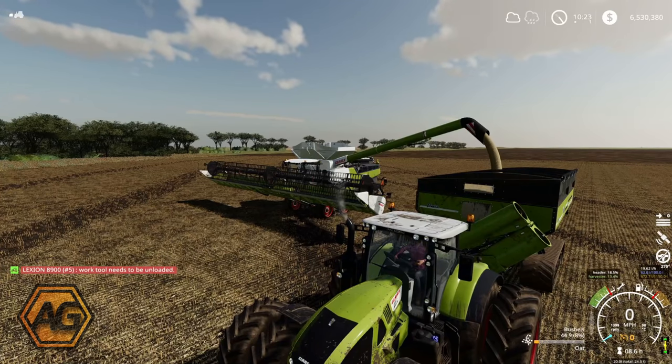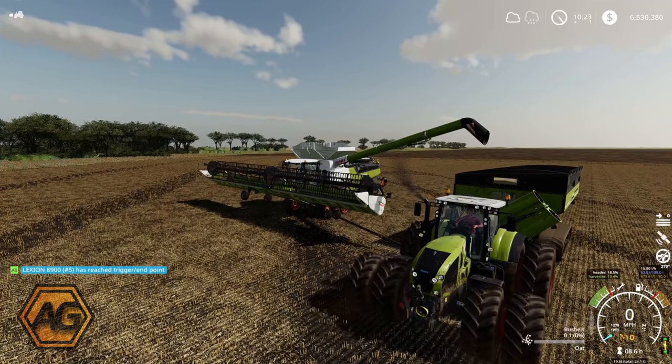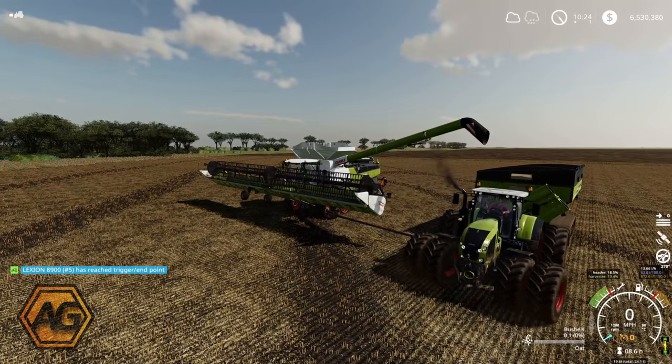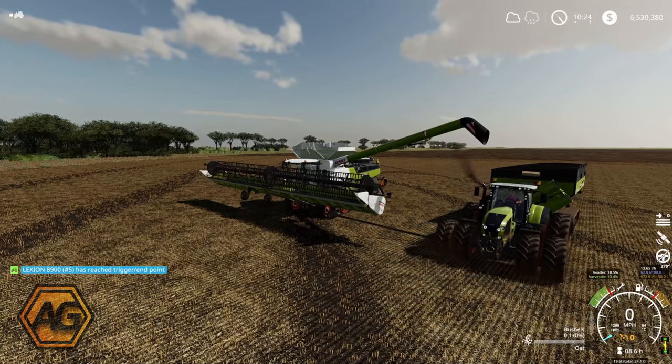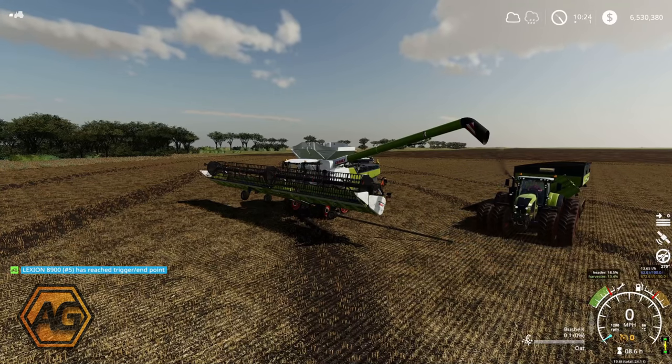And there we go, all done. So we'll just get these last few oats emptied out. We'll get everything all folded up, which the worker gracefully does for us by unfolding the header. Not quite right, but we'll sort that out. But the grain cart now can head back, they can go get unloaded, and we'll start getting these all packed up and back over to the other side of the field.